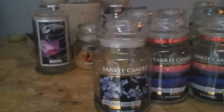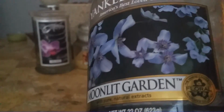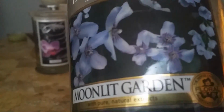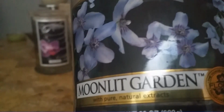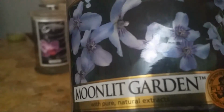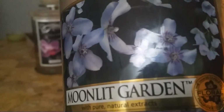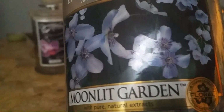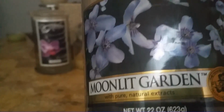when I first smelled it in the store, I liked it. But after a while, it started to remind me of something, and that is Colonial Candle Spanish Bluebell. That's a discontinued scent from Colonial Candle. And I had a bunch of 3.5 ounces that threw like you wouldn't believe. I mean, they could scent the entire condo.